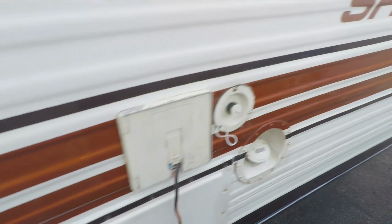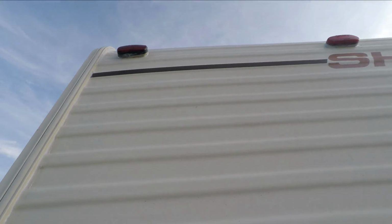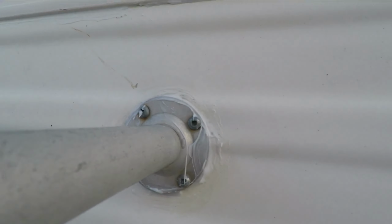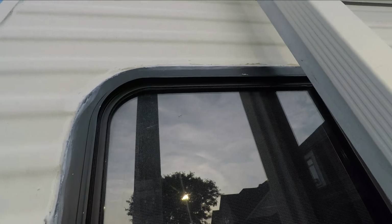I know you guys saw me do this side, so I'm not gonna show you too much here, but all the lights are done. There's a little crack there, so I built that. You might be able to see right there. And all this down there. Around all the points for the ladder. All the way up, all the way across.